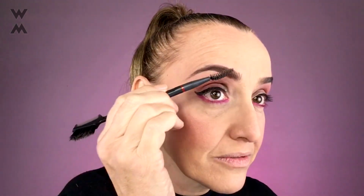I mean, really simple. Simple, simple, simple. Yeah? So I'll do the other side. Just a simple matter of colouring it in. Get your brush, get your colour on there and colour it in.